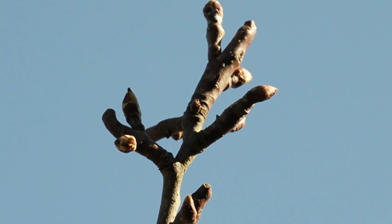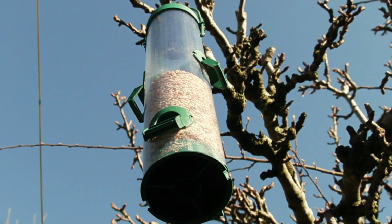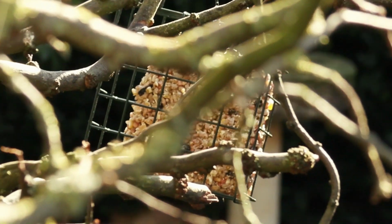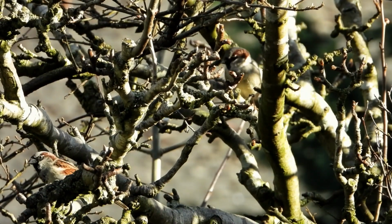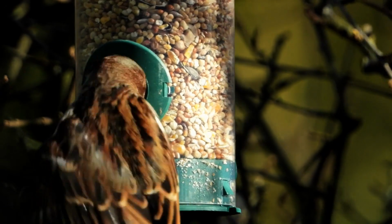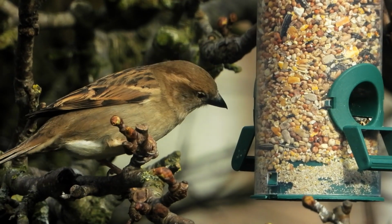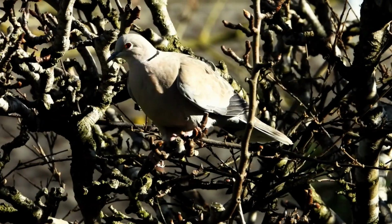There's still a chill in the air, but there's some warmth in the sun now, and there's some early buds on the pear tree. I've recently invested in some new feeders, which I'm having to replenish every 2 to 3 days, and of course the main customers are the house sparrows. I find a quiet corner of the garden in which to set up my camera and film any visitors to the garden, such as these collared dove.